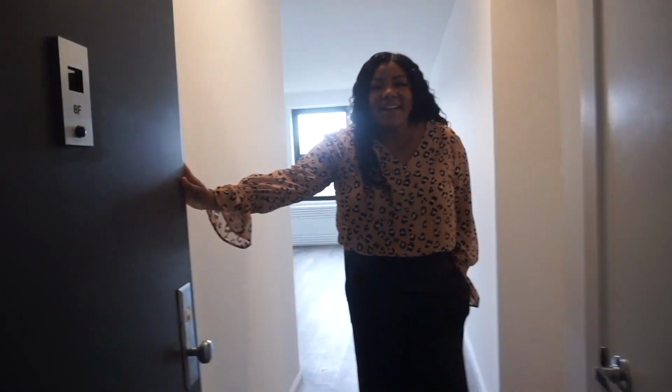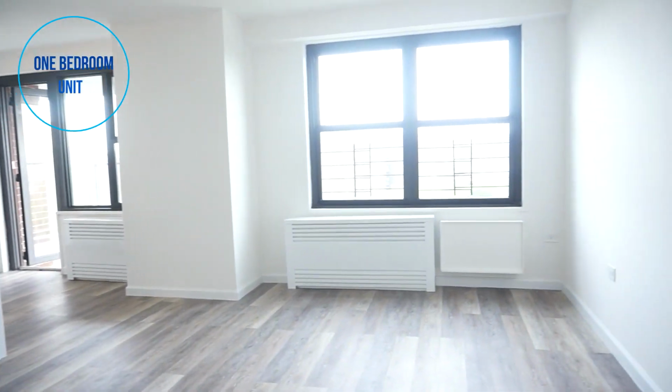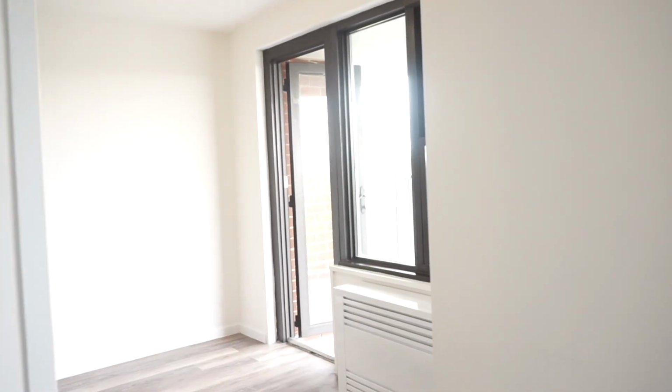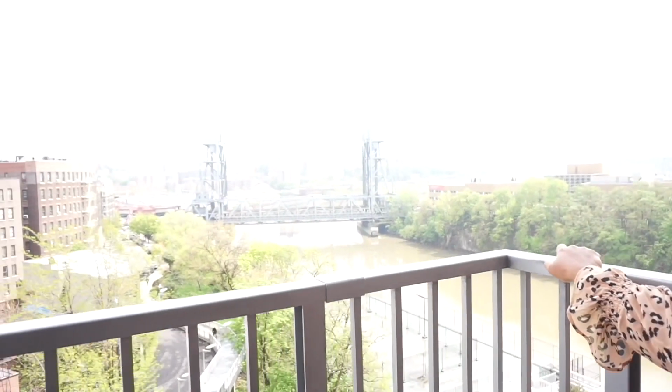Welcome to the Promenade, you guys. So when you walk in, the living room is really spacious. It's sort of an open floor plan that leads into the dining room that also leads onto the balcony, which has this amazing view of the river.